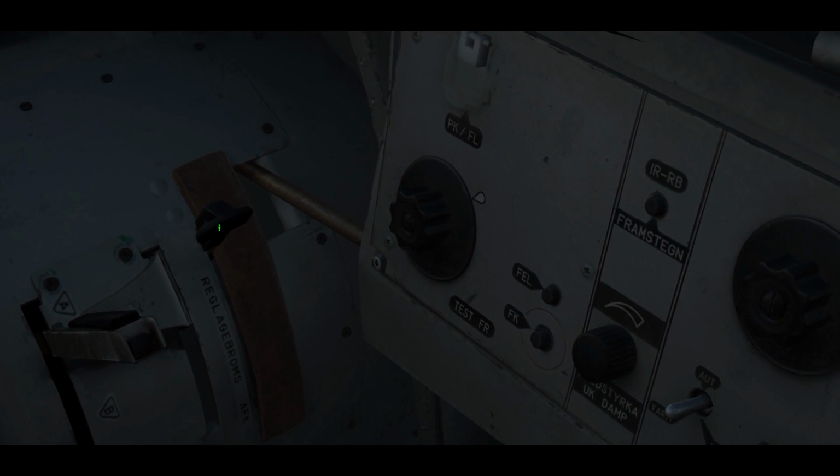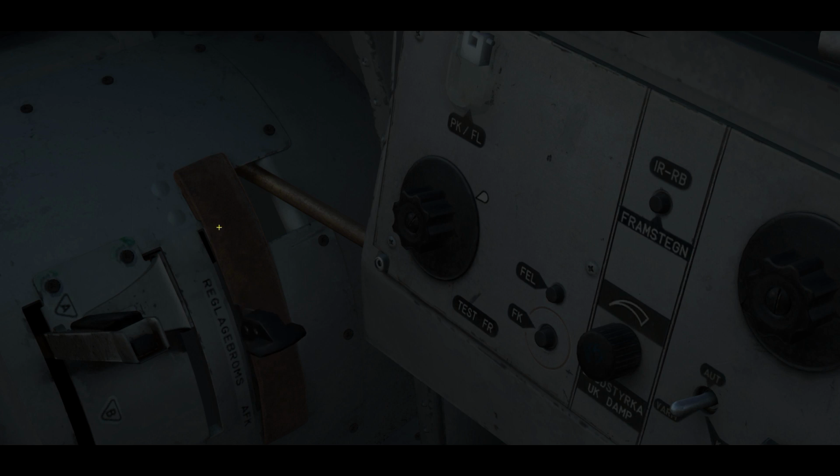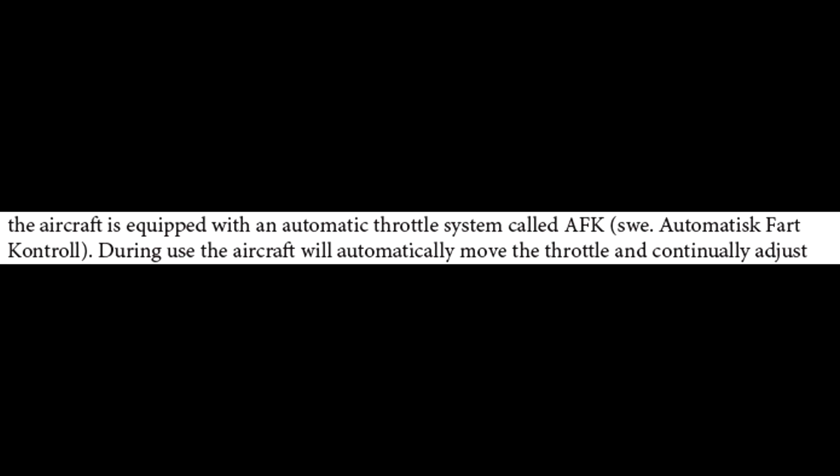The first of which is the AFK system, which apparently translates to, and I'm not kidding, the automatic fart control.